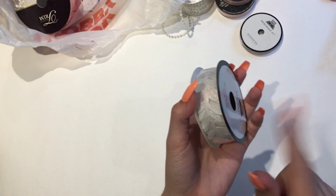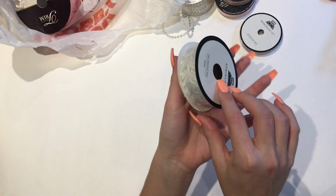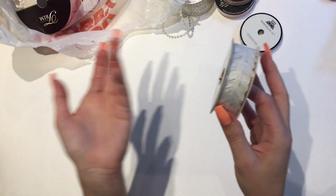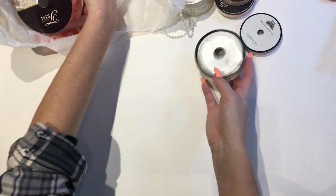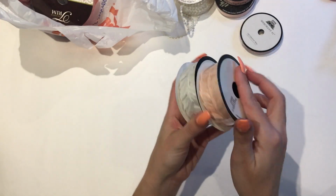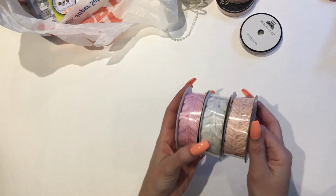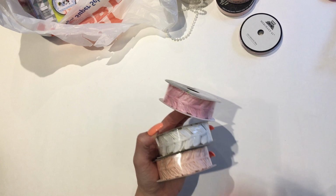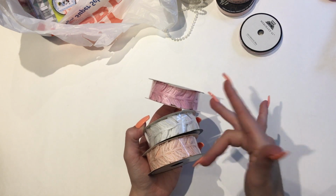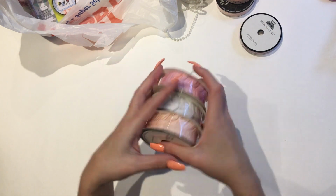There was none at this Hobby Lobby either. Somebody must have snatched them all up because they look like the Maggie Holmes Florist collection. Luckily I got one last week, so I'm excited. But I got a white one. I got a peachy pink color. And then I got a pink one. I couldn't remember if I bought this color or this color, and I think there's another color in between these two, but they were sold out. But anything duplicate I have is going towards the winning piles.